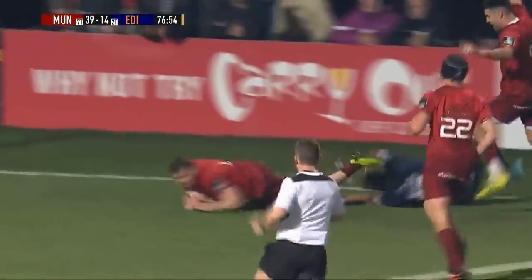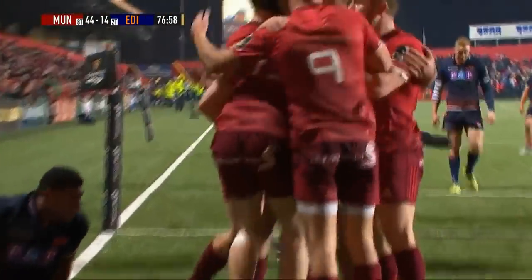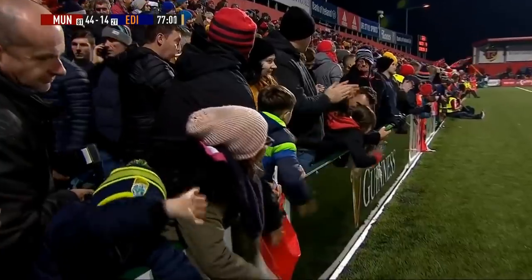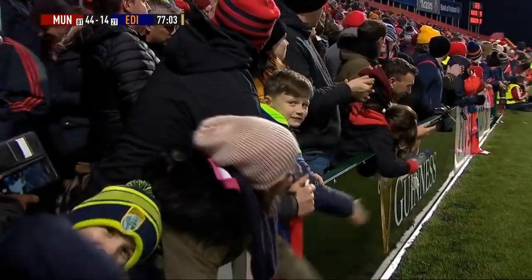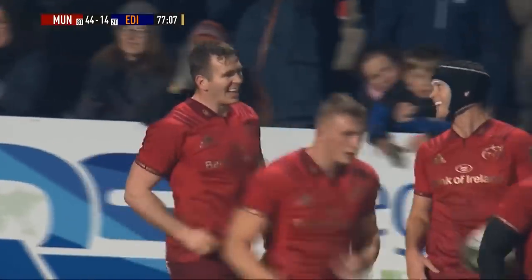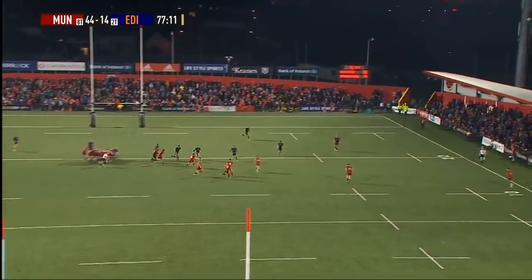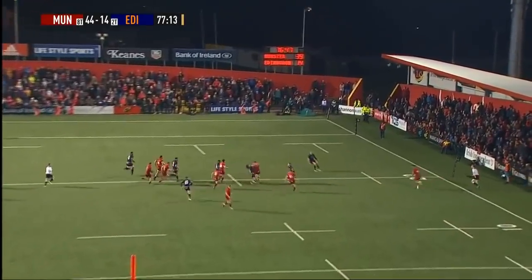No, it's clever and it's direct, and it may bring another try. Farrell's going for a second of the night, and he gets it. Oh, that's really good from Chris Farrell. What a night he's had. On his return to the starting team for the first time in, what is it, 8 months? He's been absolutely exceptional, the big number 13, and he enjoyed that immensely. Just the power through Farrell.